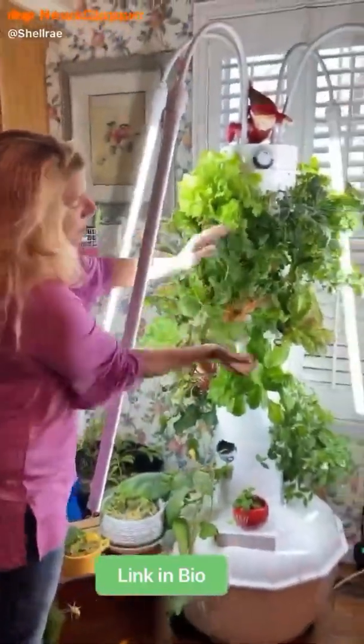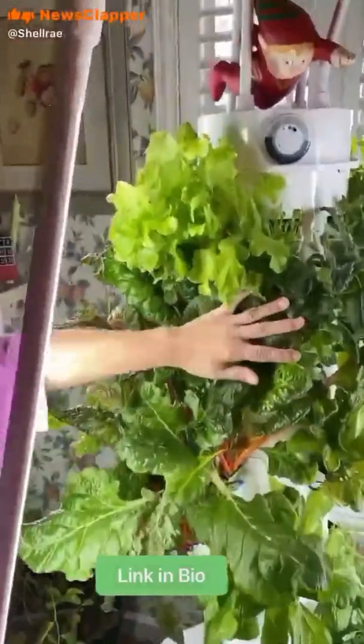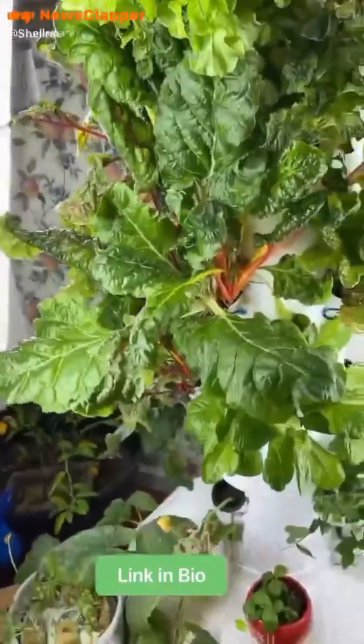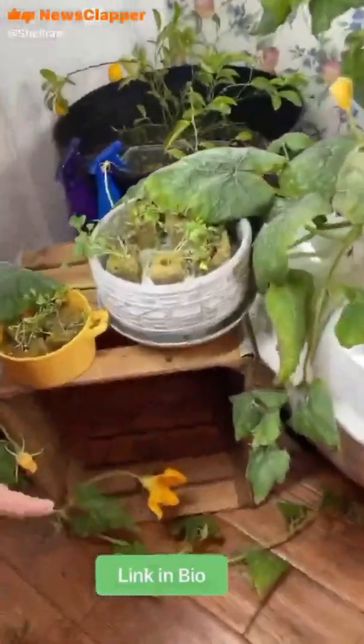Look at these huge leaves that are coming. Now, we have eaten off of this for weeks now, and it's only 7 weeks old. From seed to tower has only been 7 weeks. Look at this squash.